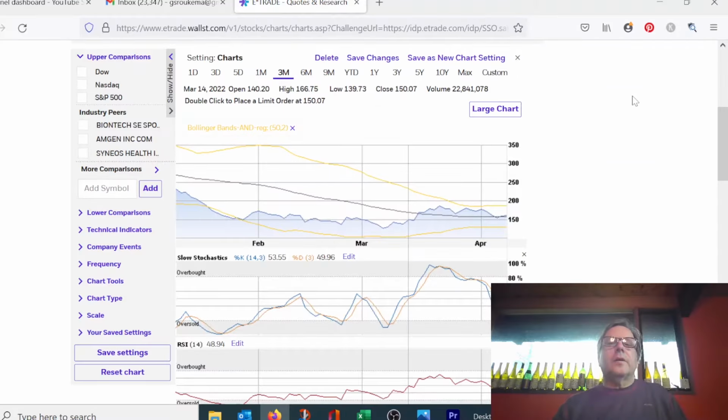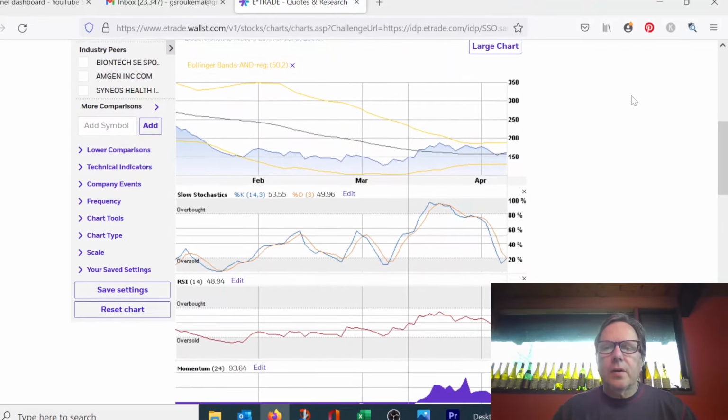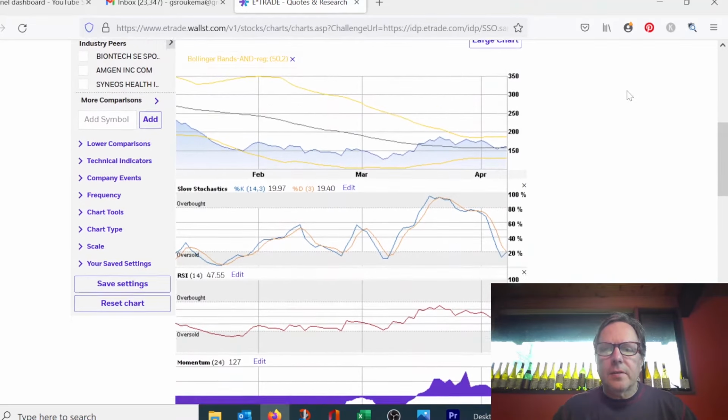Okay, let's take a quick look at the technicals here. I'm not recommending this stock now based on the technical analysis, but I just like to look at it to see where we are with the stock in the short term. Again, I'm recommending this for a 3 to 5 year hold. So I'm focusing primarily on valuation. But let's just take a quick look at where we are with the technicals.